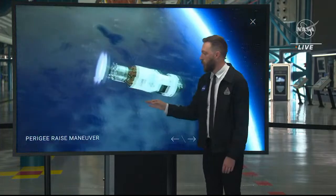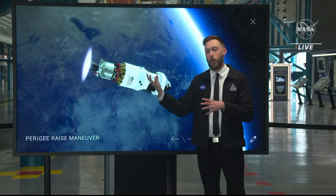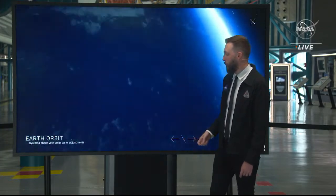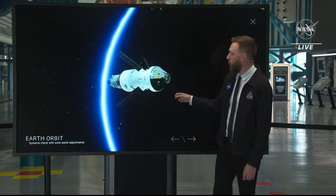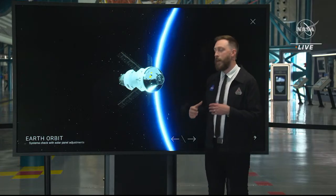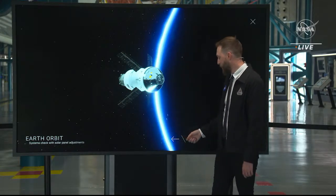It's going to make its first maneuver to raise up the lowest part of our orbit around Earth, really putting us in a nice circular path around our planet. And while we're in Earth orbit, we can check out Orion, make sure its systems are functioning as we expect before we commit to sending it to the moon.